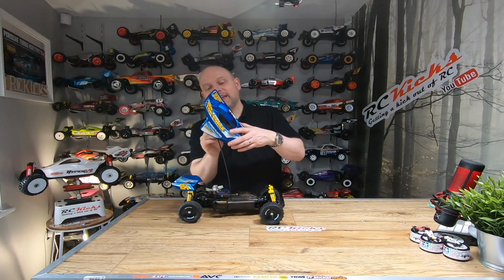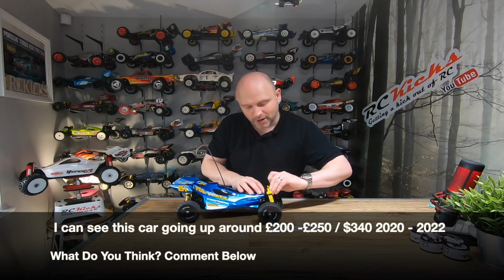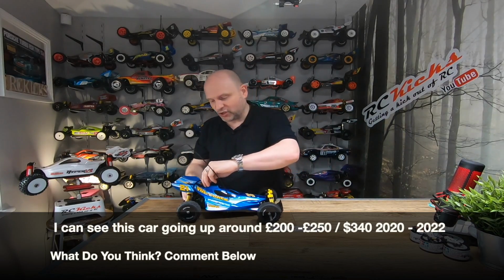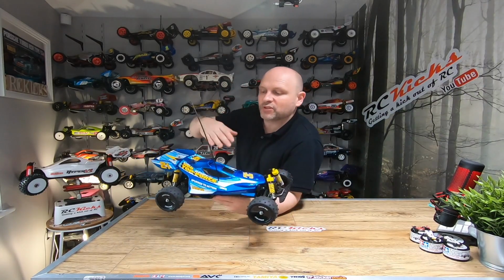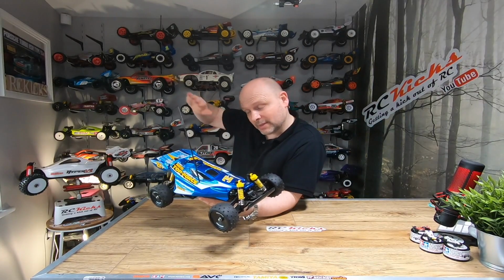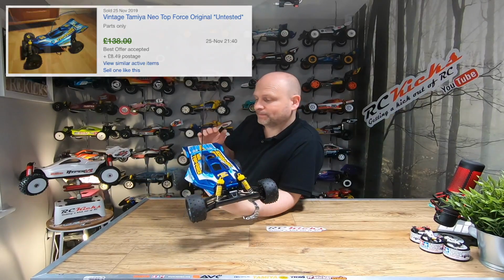Now, the only caveat to what could stop it going up in value is people don't know much about this car, and when they do see this car, they just think it's a ready-to-run version of a Top Force. But being that it's so radically different, it makes it much more collectible. But unless people start to realize that this is a very different car, I can't see it going up that much. Now, in a year, I've seen 2 of these come up for sale in the UK. Only 2 of them, and this is one of them.